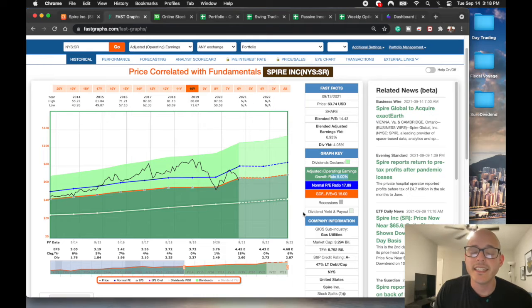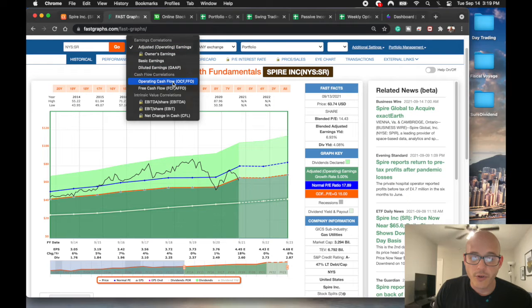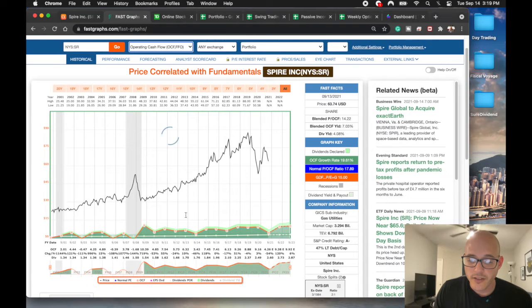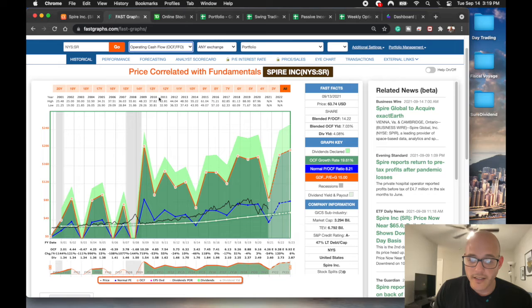This is a utility company, so they don't have huge earnings growth, for example, as a Microsoft or an Apple or Facebook. But this is one of those stocks that you should have in your portfolio with a nice dividend yield, consistent growth as a utility company, and they're needed, a natural gas utility company. And if we look at the operating cash flow, it covers the dividend as well. So the dividend is well covered with operating cash flow. You can see here, very nicely covered.